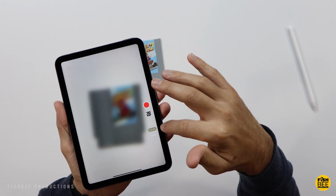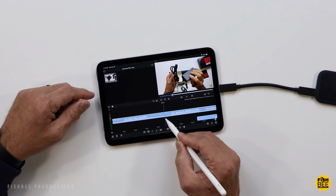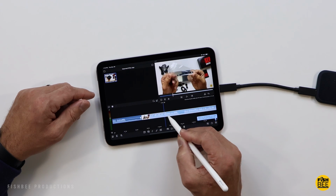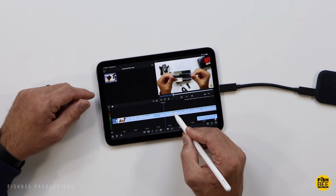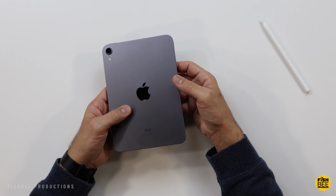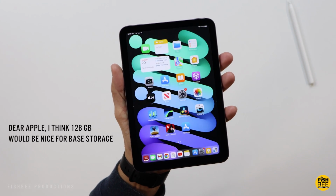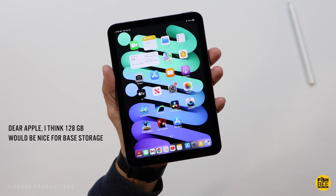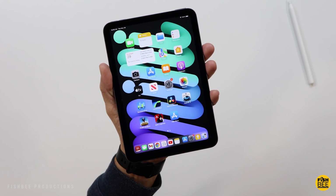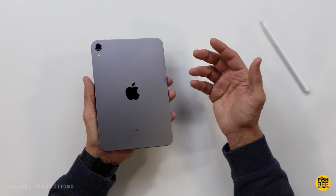Now, if you don't use a lot of storage, you may be able to get by with the base storage. But once you realize this little tablet can shoot up to 4K resolution at 60 frames per second for video recording, then you realize, yeah, 64 gigabytes isn't gonna last very long. But unfortunately, the only other option is 256, which sounds great until you look at how much more expensive it is. The good thing is the iPad mini is available in 4 different colors.